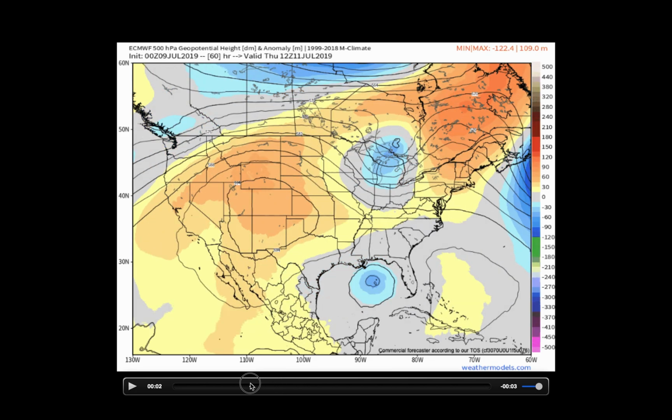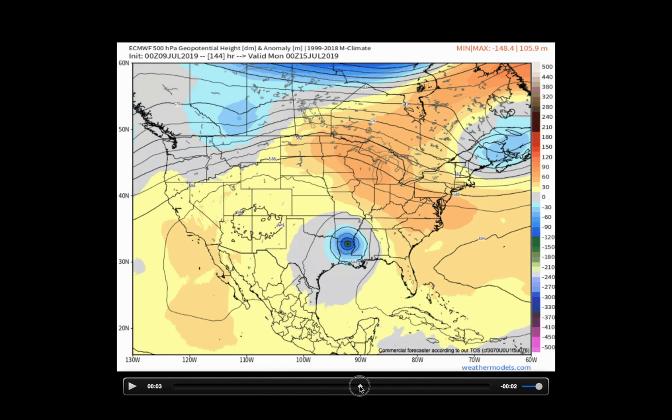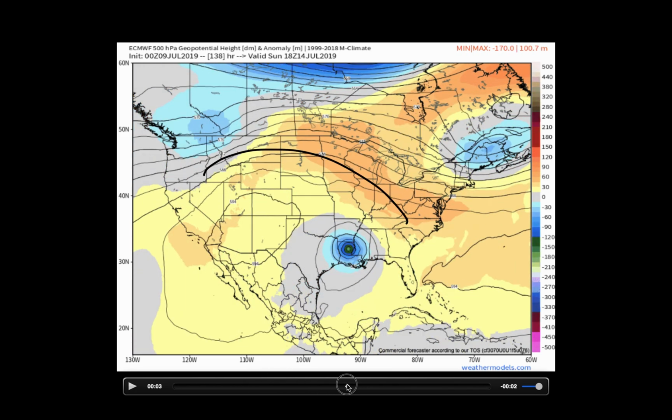And on the back side of that, we're beginning to build that ridge back in. That is a hot and dry pattern across the Corn Belt. And I know your attention's being drawn to what's going on in the Gulf now, moving into the Gulf Coast states. That is the remnants of a tropical system that is expected to develop over the next 48 hours in the Gulf of Mexico.